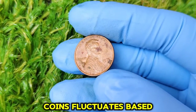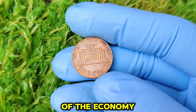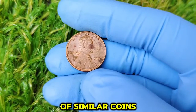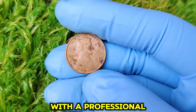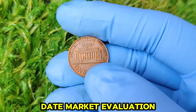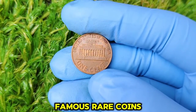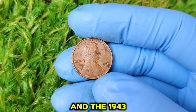The value of coins fluctuates based on several factors, including the state of the economy, collector interest, and the availability of similar coins. If you're thinking of selling, it's worth consulting with a professional numismatist to get the most up-to-date market evaluation.